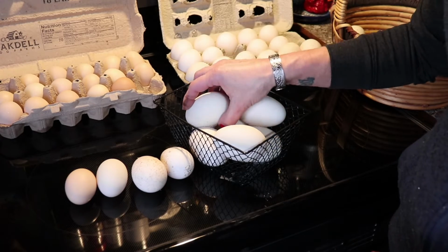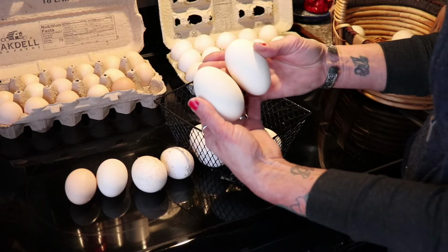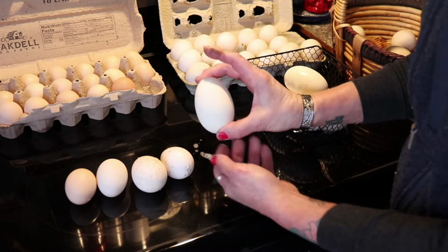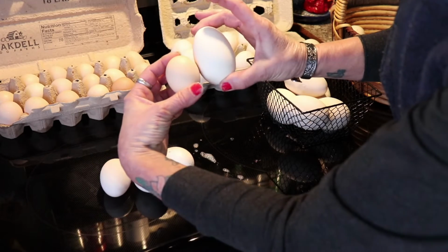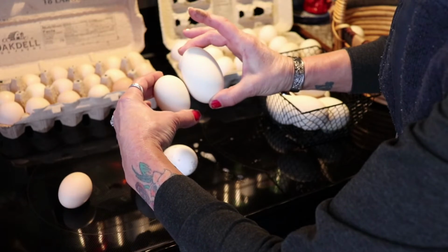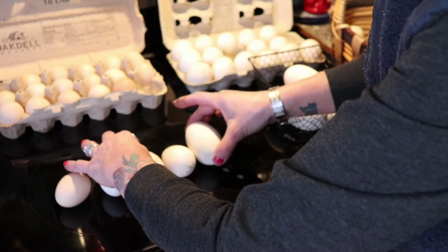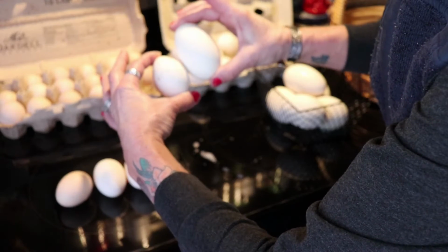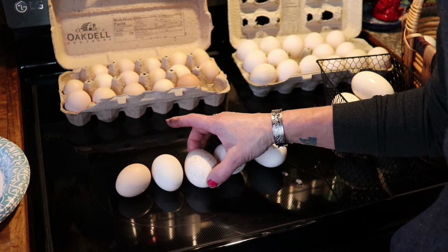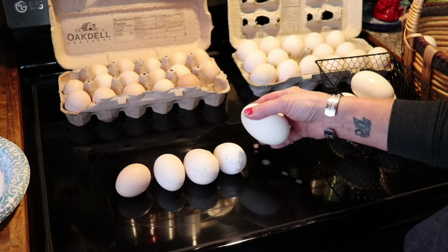And then the next batch is going to be Valkyrie's eggs. And as you can see, nice white, big, big eggs. So you take a goose egg compared to a chicken egg, compared to a duck egg, the adult turkey egg and the juvenile turkey egg. So pretty cool how Mother Nature just makes everything just a little bit different. But nice big eggs.